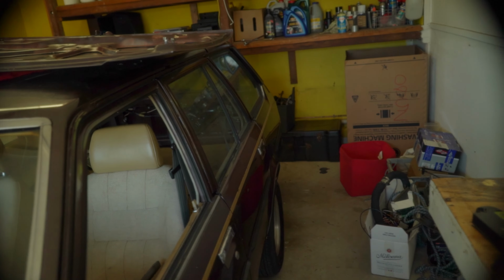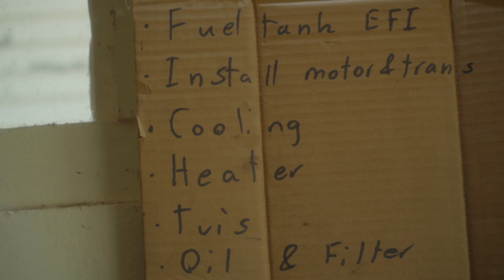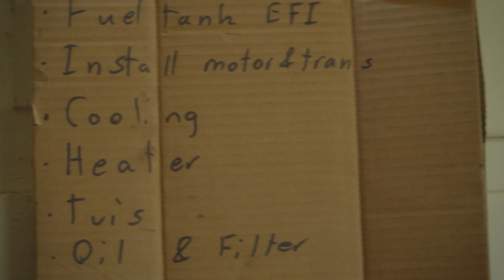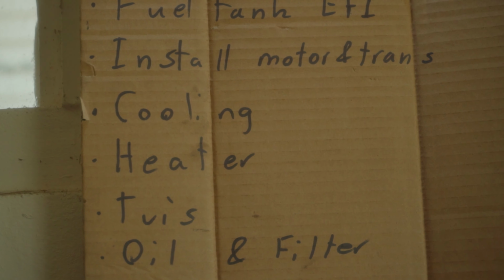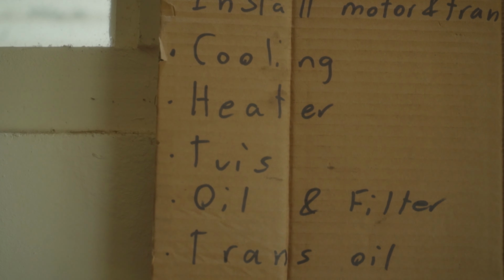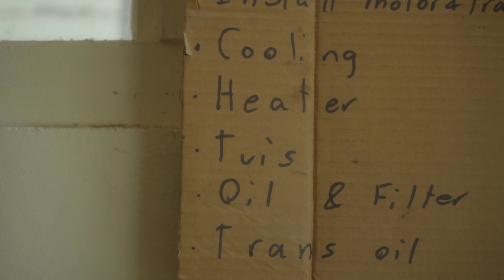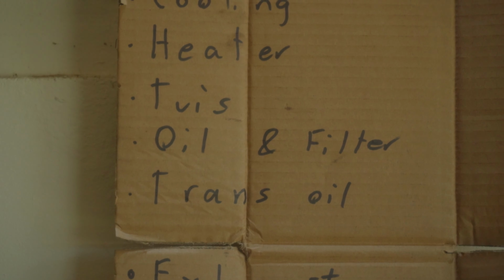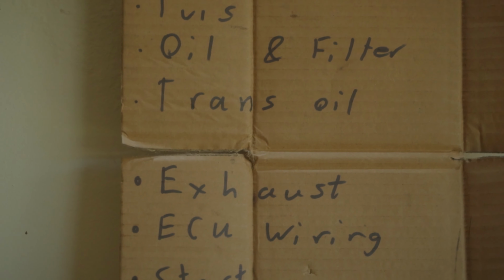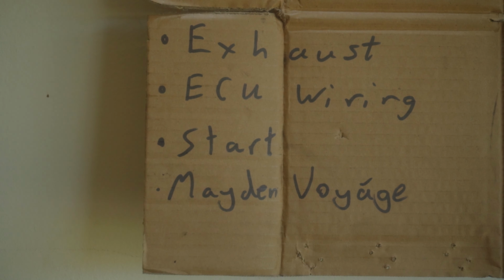Then we install the motor and transmission, which is going to be cool. And then cooling is going to be radiator hoses, etc., etc. Heater, you might have seen the last episode, I organized the heater system. TVIS is something that I definitely want to make work on this motor as well. I would have talked about that in a previous episode. Oil and filter, transmission oil. I need to get an exhaust made or make it myself. Figure out ECU wiring, start the motor, and then take it on its maiden voyage.